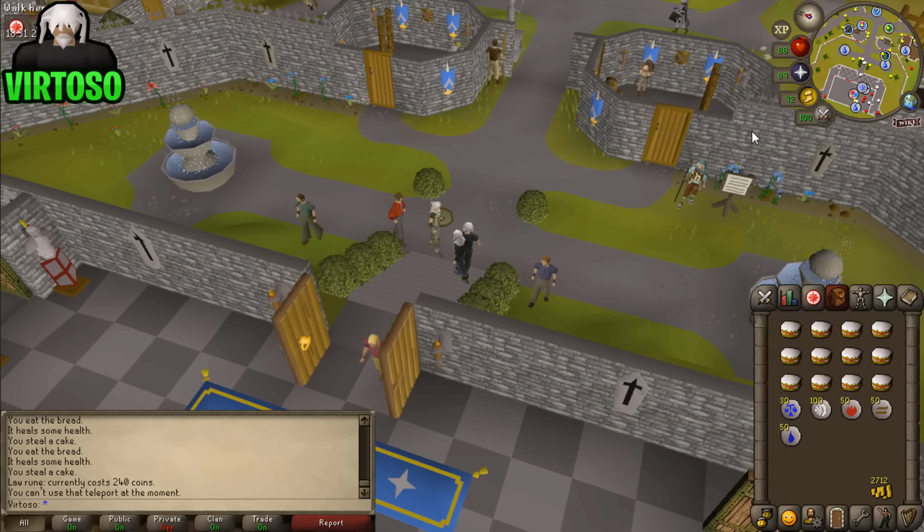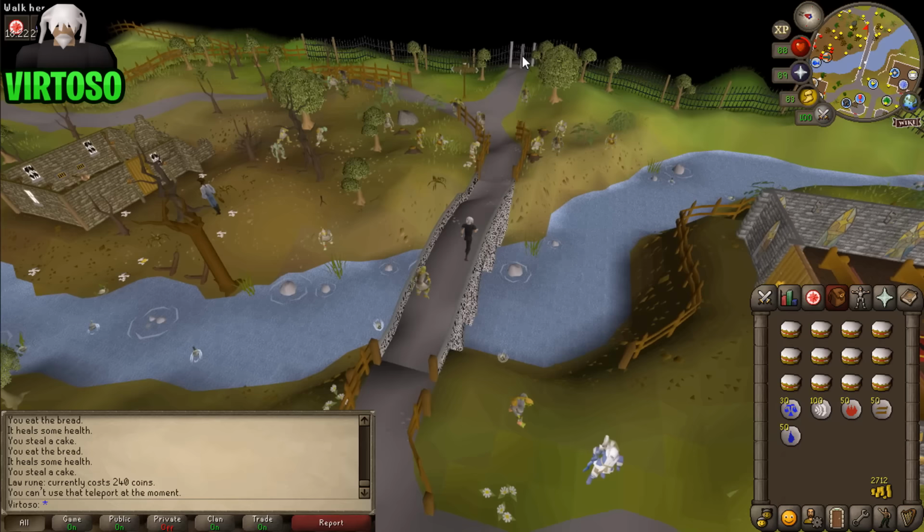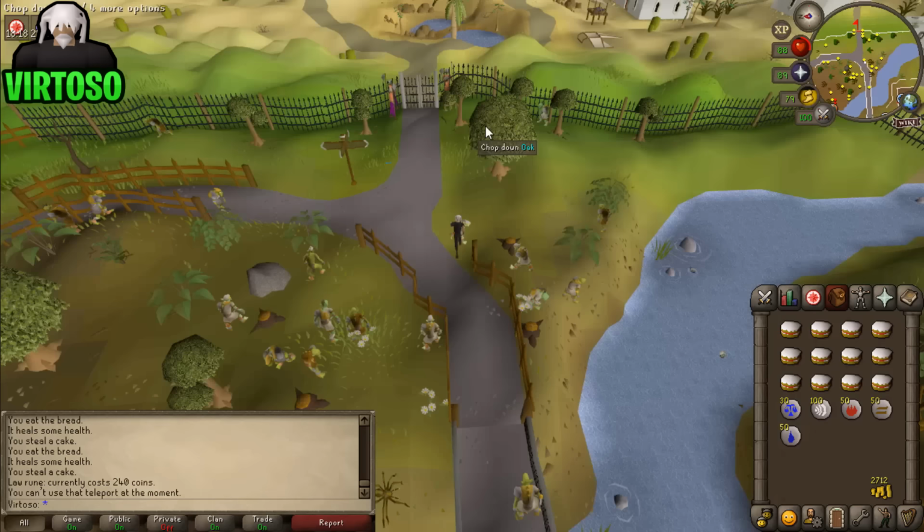Right, just use the home teleport. The plan is, I think, we're going to head over to the Agility Pyramid. If you don't know, you can get the little pyramid totem thing and trade that in for 10k GP, and that is repeatable. So we're going to do a couple of them.